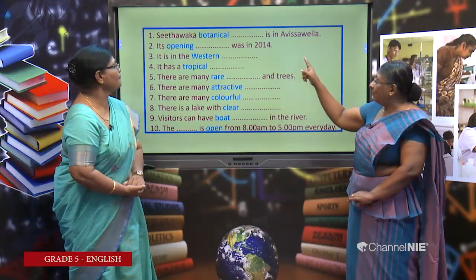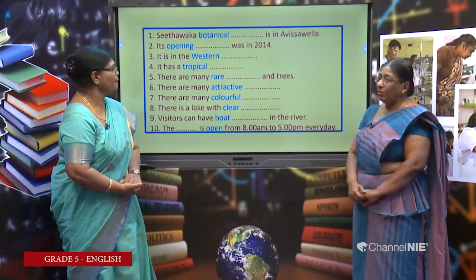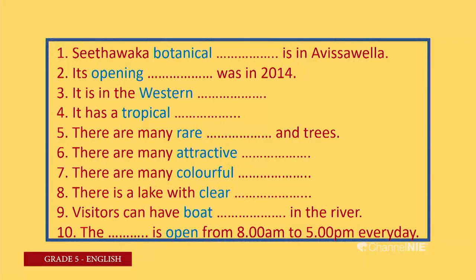Now we can remove the next part. Botanical garden, opening ceremony, western province, tropical climate, rare plants, attractive flowers, colorful birds, clear water, boat rides. Yes, the garden. Garden is open.